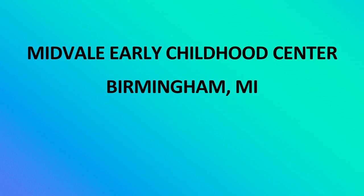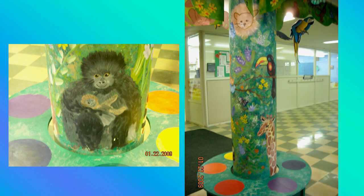Now we're going to look at the Midvale Early Childhood Center. I was approached, first of all, about this column that was there. They said, could you turn it into a tree? And I said, you know, I think we can go even farther than that, and proposed that we have animals on it, the rainbow colors on the seat.